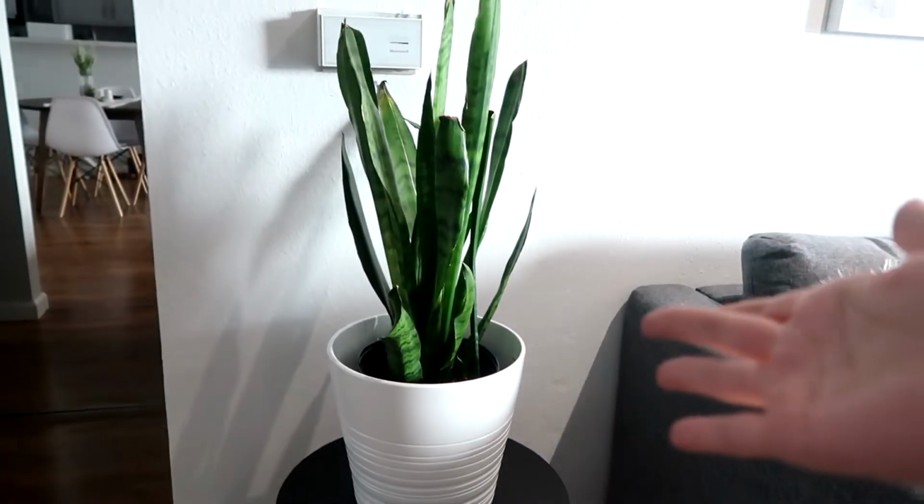And yeah, I think that's the final part of the living room. So I think I can finally say that our living room is complete. And yeah, cut to the before and after shots.